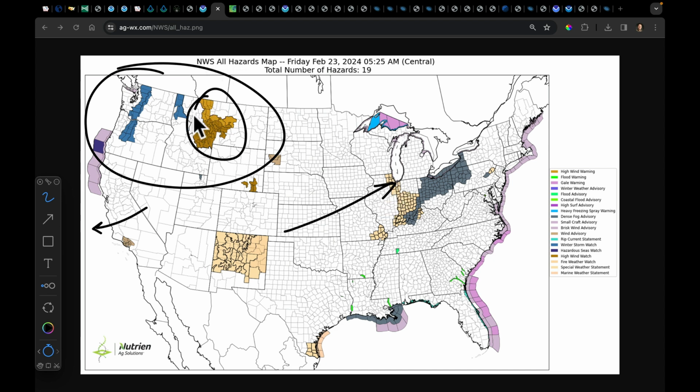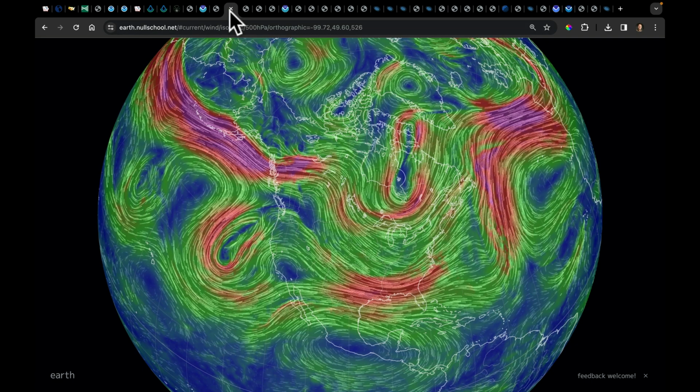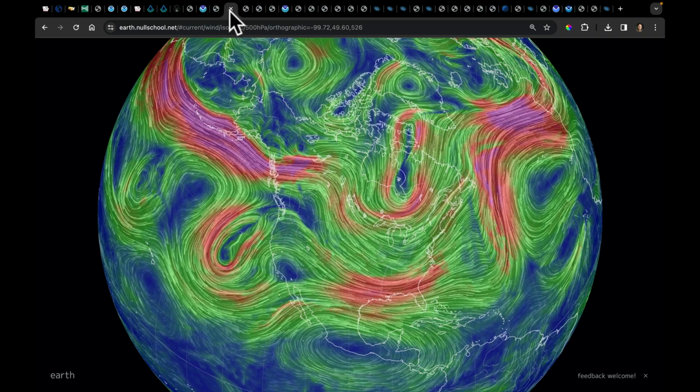But the winds coming off the mountains, the winter storm watches that are in the Cascade Mountains, parts of the Northern Rockies, that's going to be top of mind. Now, as this system progresses, what ends up getting into the midsection of the country is going to be very hard today to tell you the timing of. And what I don't know about this change in the pattern is I don't understand the speed of it. That's where I'm struggling.